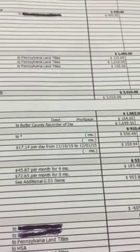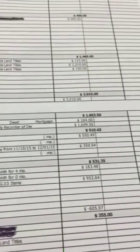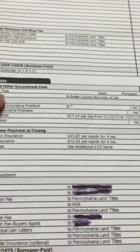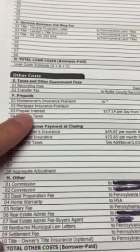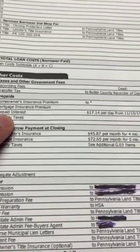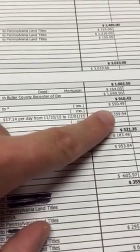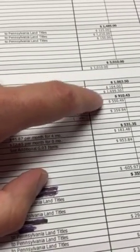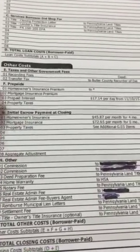The recording fees, this is Butler County. It's much cheaper. It's $164 total for the deed and the mortgage. And then you have the buyer's half of the transfer taxes for the property as well. Going down further, they have a homeowner's insurance charge. That was $550.49. Like all loans, you have to pay for your interest up through the end of the month. $17.14 a day up through the end of the month is $359.94. Keep in mind, you see they sum up each section here too as well. And then you also have the initial deposit in your escrow account.